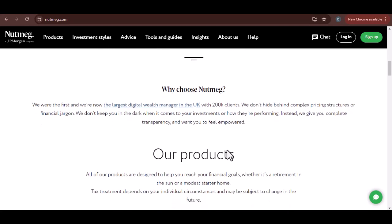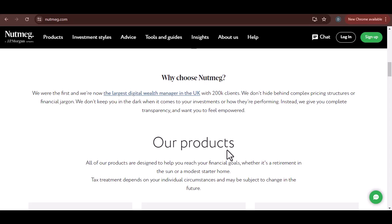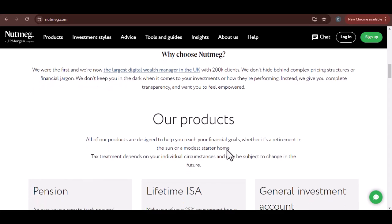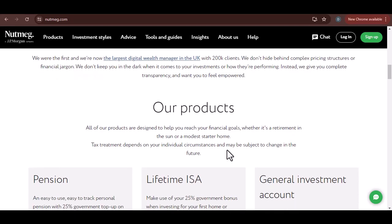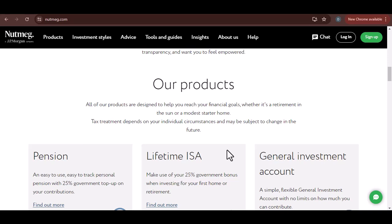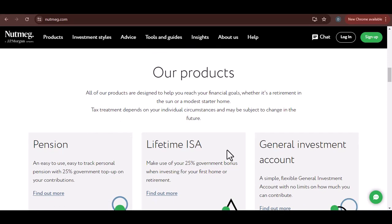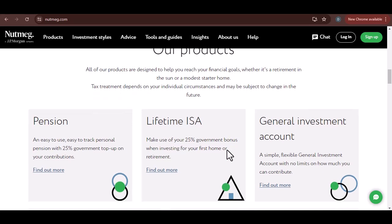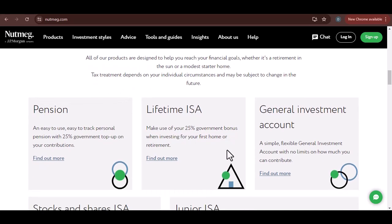Understanding Nutmeg investment styles. Let's break down the different Nutmeg investment styles. Fully managed, think of this as having a personal financial advisor on speed dial. Nutmeg's team of experts constantly analyzes the market and adjusts your portfolio accordingly. It's a hands-off approach, but you're paying for that expertise.